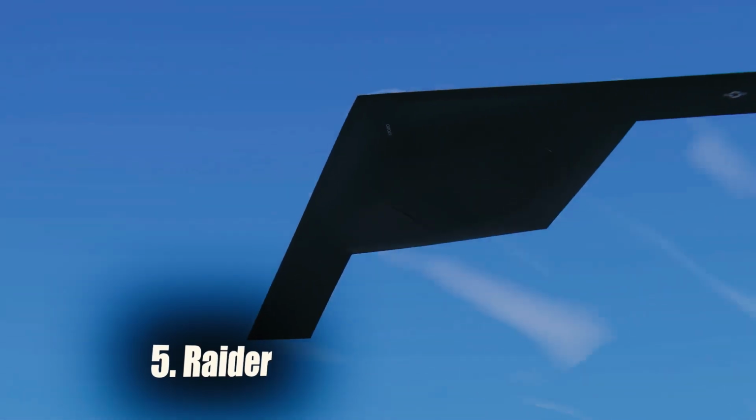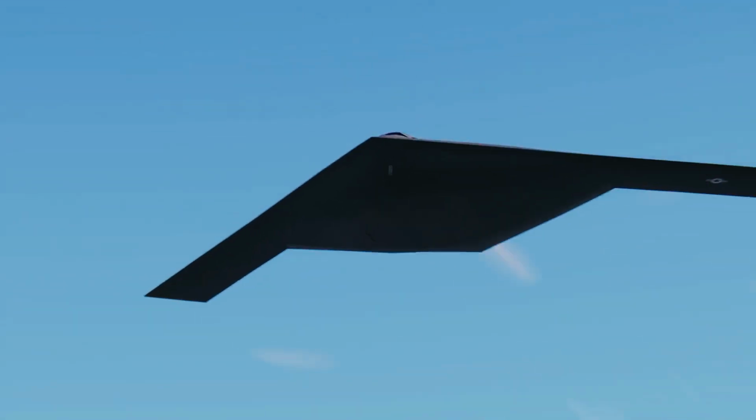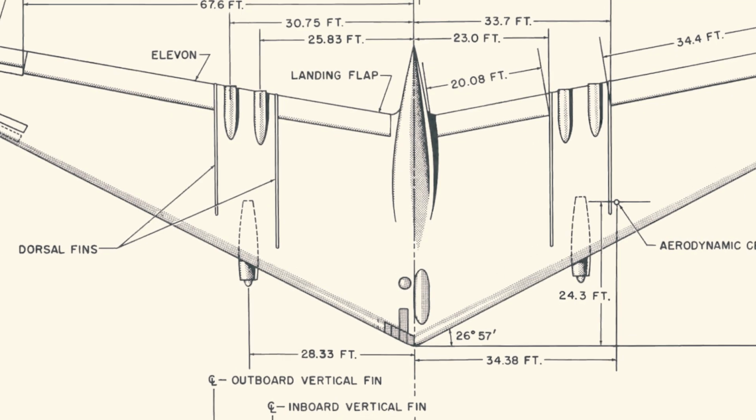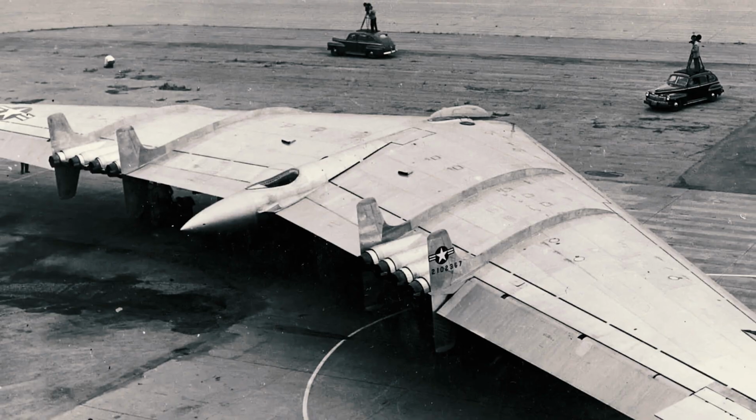Number 5. Raider. The B-21 Raider is named in honor of the Doolittle raids of World War II, when 80 men led by Lieutenant Colonel James "Jimmy" Doolittle, and 16 B-25 Mitchell medium bombers set off on a mission that changed the course of World War II. The designation B-21 recognizes the Raider as the first bomber of the 21st century.